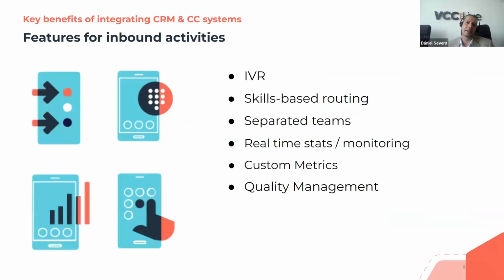Let's check some inbound activities. Maybe you have some kind of PBX or a virtual PBX, or maybe some CRMs can offer you an IVR, but it's just a simple IVR, mostly just one level. But with a call center software, you are able to create more complicated IVRs, even self-service ones, or you can include even client identification or skill-based routing. And in this case, for example, if one of your agents or colleagues is better at cross-selling or upselling, why not route these calls to the best colleague available who can bring us the most value?